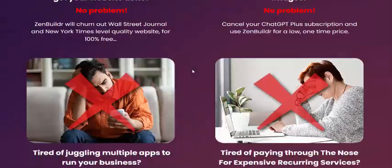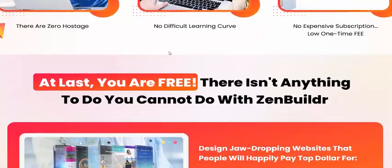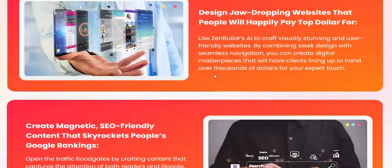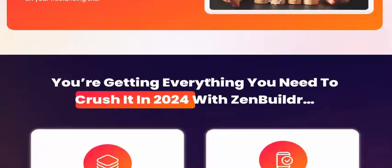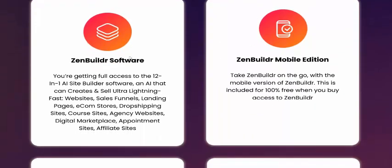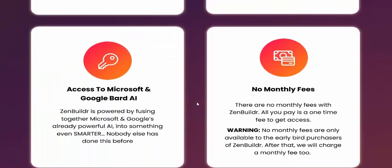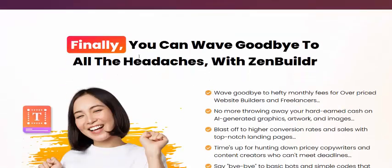Unlock the page builder. At last you are free. You get 100% of the benefits included, everything you need to crush it in 2024 with ZenBuildr: the ZenBuildr software, the ZenBuildr mobile edition, and no monthly fees. Finally you can wave goodbye to all those hassles with ZenBuildr.